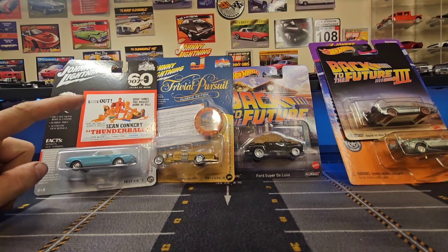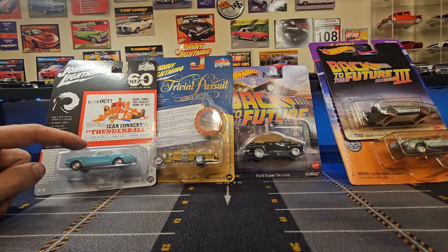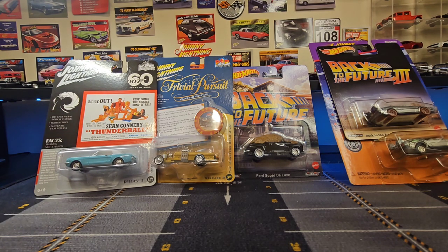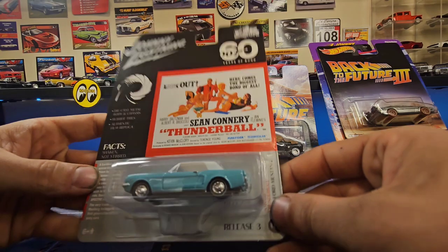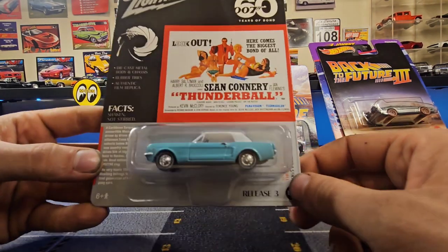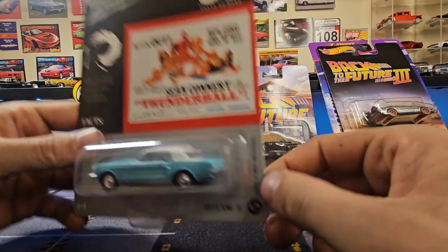We have seen a couple James Bond cars before, including the AMC Hornet and the Ford Country Squire. I've unboxed those in previous videos, so I do like the James Bond stuff, so we'll take a quick look at that. It is a very nice 65 Ford Mustang, nice blue there.